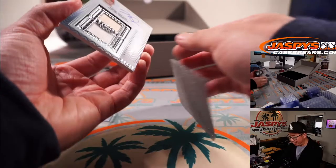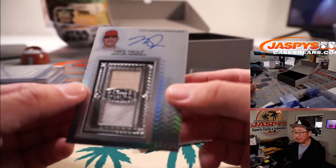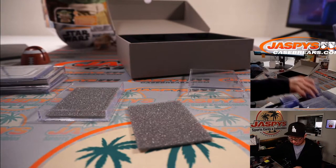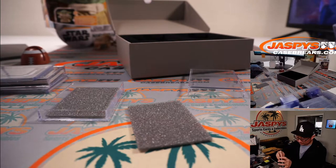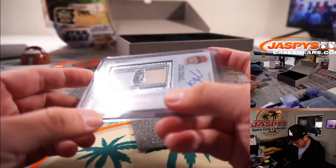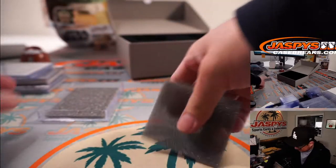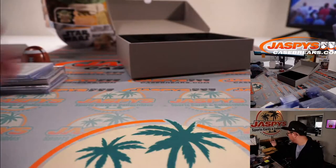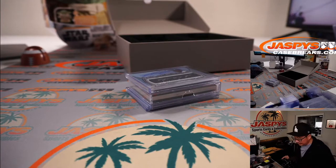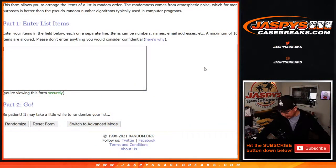Wow. What a break. Dual relic and autograph Mike Trout, 6 out of 15. Amazing. Yeah, featuring 2018, his over 1,000 OPS. Yeah, that's pretty good. All right, what a break. I don't think I could be angry with any of these cards.